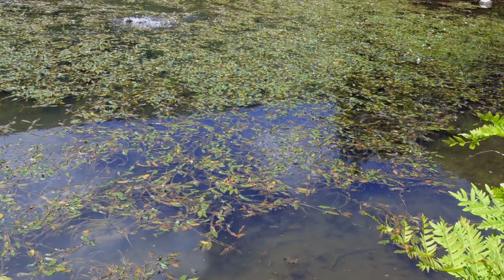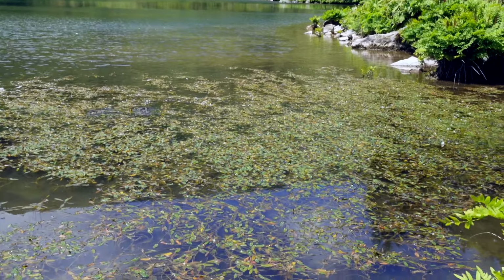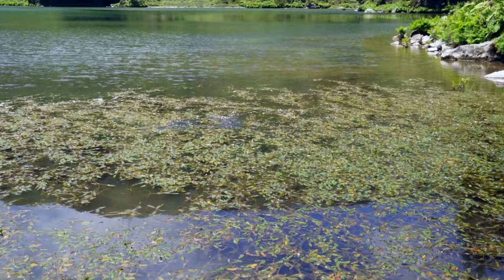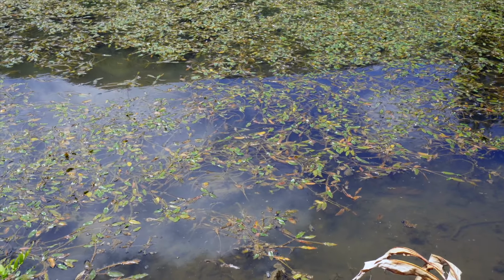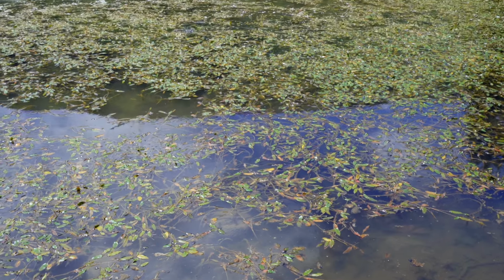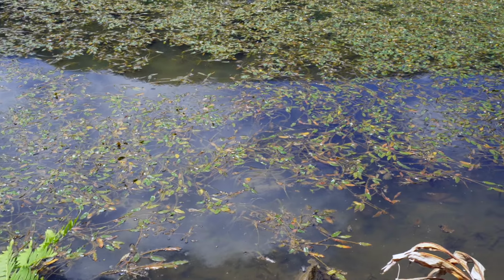These fish are just everywhere in here. Going nuts. I'm guessing getting bugs off of the leaves in here. They just kind of sit there waiting, and then one comes and smash. Alright, I think a carp.